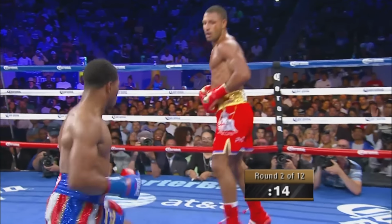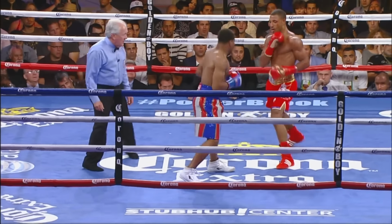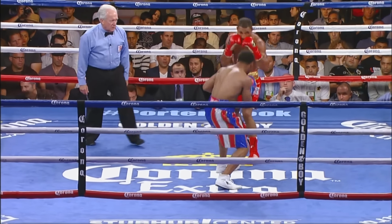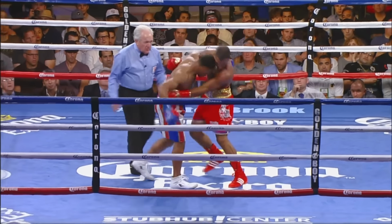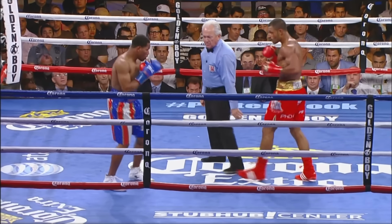Missing again, Porter, and a nice counter again. Brook, I think he's settling well here, Jim. I really do. Yeah, some good stuff, some quality punching. He's doing an awful lot of holding. That's what worries me. This guy's strong, so I think it's just a natural thing to grab hold.